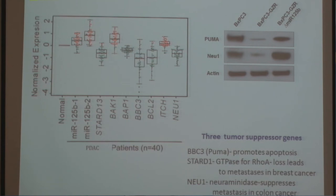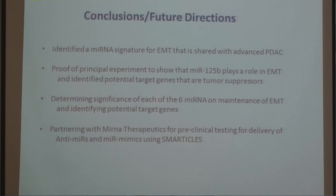So what we're trying to do is identify new target genes so that we can more effectively prevent the adverse effects of chemotherapy in inducing an aggressive phenotype. If we can prevent that transition, we should be much more effective at treating patients with conventional therapeutics.